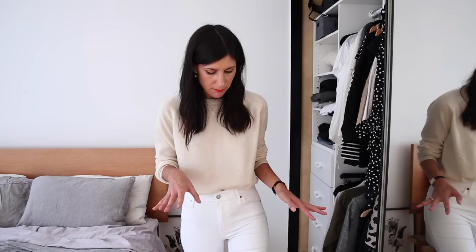The fit around the hip and waist is really nice. I went true to size and they are really comfortable. I do find that they seem to pull a little bit along the seam down my thighs, so just another thing to keep in mind, but otherwise overall they're an okay jean, not my favorite. Definitely other ones in my collection that I prefer to wear over these ones.